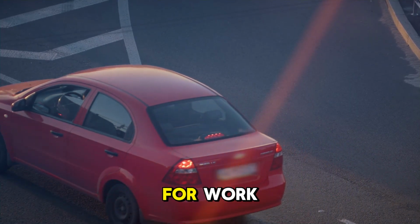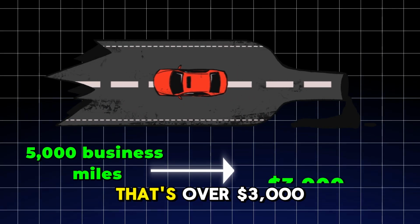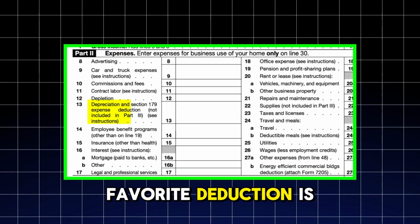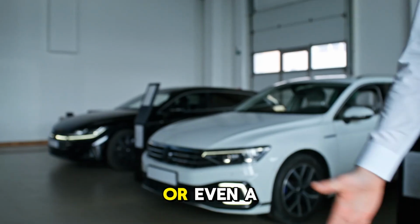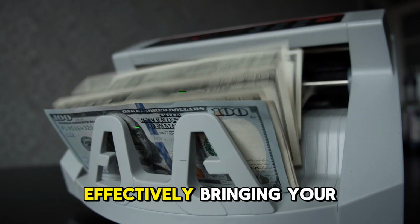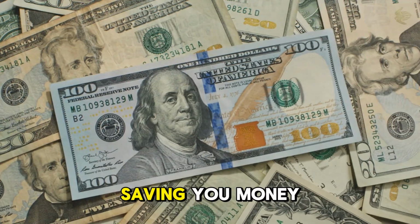Similarly, if you use your car for work, you may qualify for the use of vehicle deduction. In 2025, the IRS allows 70 cents per mile. So if you drove 5,000 business miles, that's over $3,000 in deductions. So track your mileage. And my favorite deduction is the Section 179 deduction. If you make a big investment like a computer, furniture, software, equipment, or even a heavier vehicle, you can deduct the entire cost in the year you buy it, effectively bringing your taxable income significantly down. So every deduction you can find reduces your taxable income, saving you money.